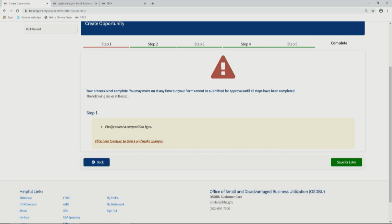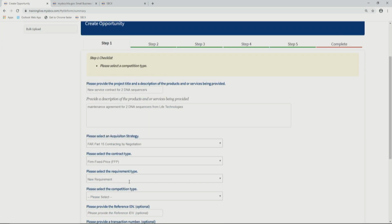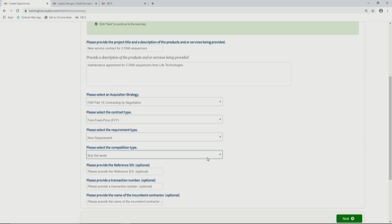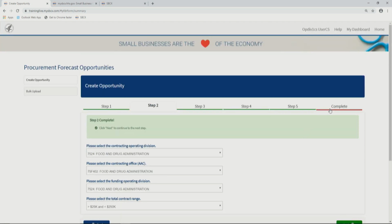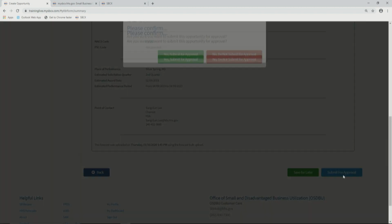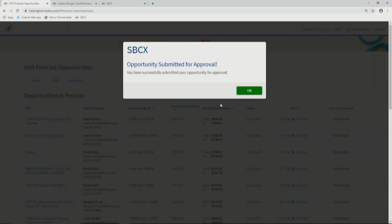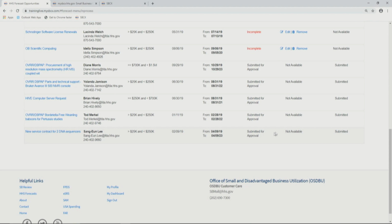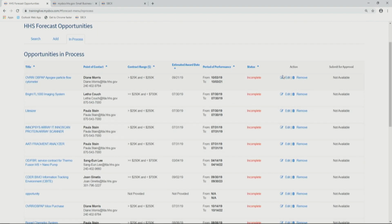So if I know the information for this one, I could fix it. I click on it. It tells me that the competition type is missing. So I could just go ahead and fill out that competition type. And then once I go to the Complete tab, it lets me submit that one for approval. Okay. So now that one's fixed, and now I have 5 that are ready to be submitted for approval. And then the rest, as I know the information, I can click on Edit or Remove.